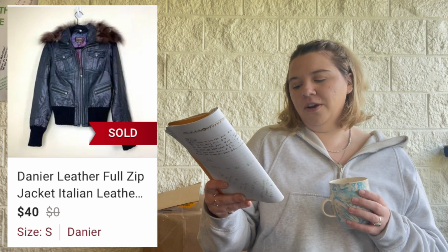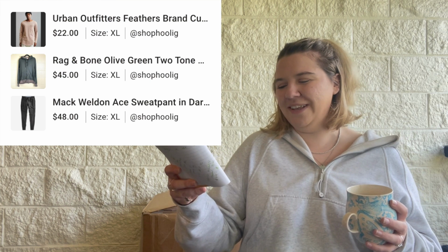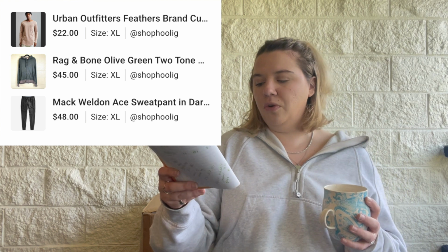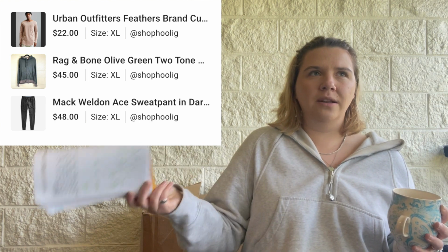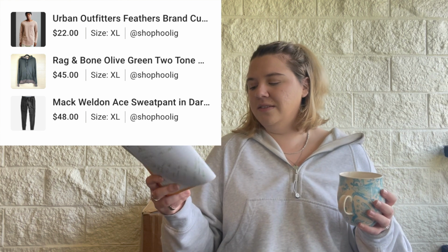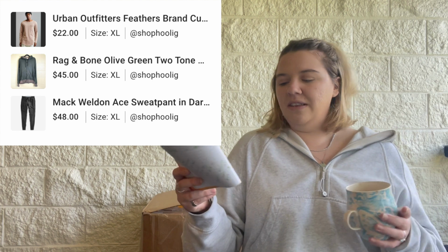After Poshmark fees I made $32, and then after flip consignment fees I think I'll make about $12, so not great. But then I sold a bundle of 3 things. This Urban Outfitters long sleeve, a men's Rag and Bone hoodie, and another pair of the Mack Weldon sweatpants, this time in gray. The bundle ended up selling for $90. I do have an automatic 20% off of 2 or more items in my closet. The Urban long sleeve I got in some men's box and I've had it forever. The Rag and Bone hoodie I got at the bins, and those sweatpants, like I mentioned, I only paid $9 for. So I'd say I probably spent like $11 on everything in total. So it ended up selling for $90, and after fees I made $72.